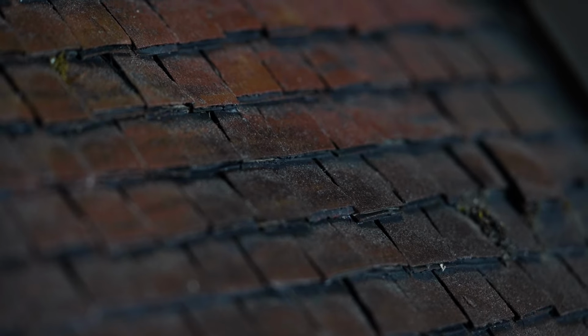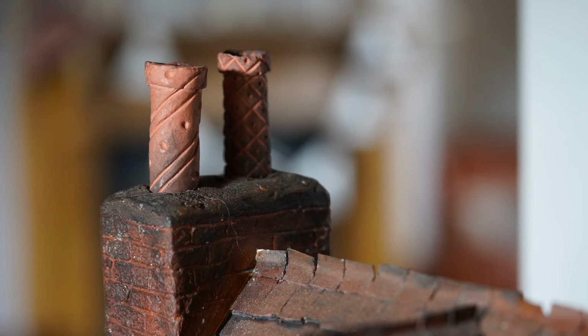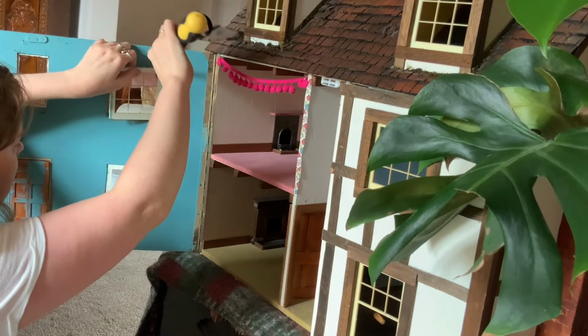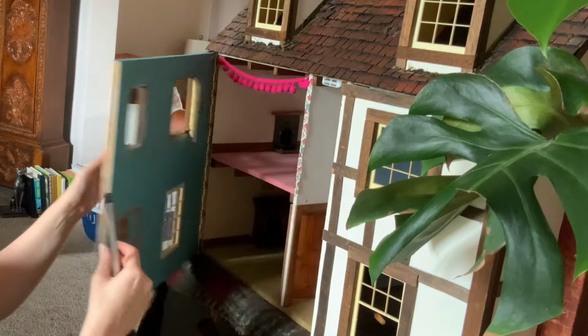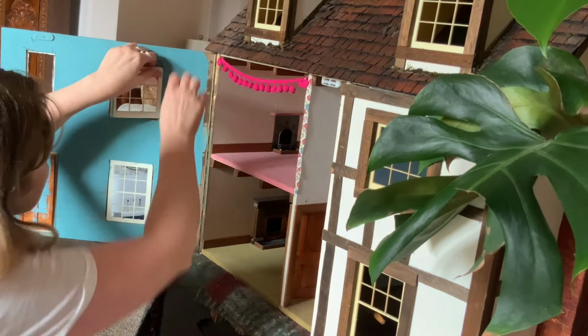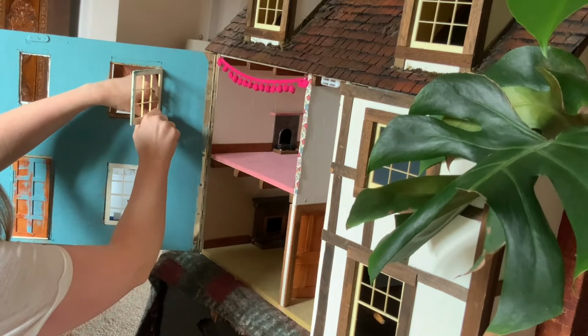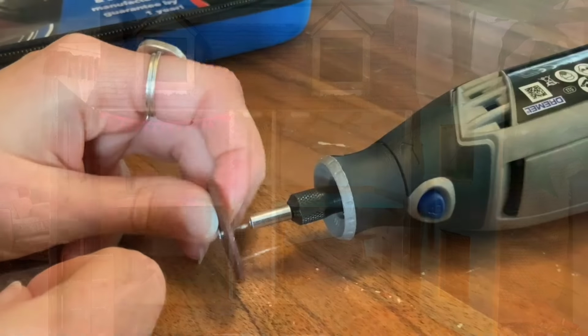I started with the roof tiles, I made new chimney pots, and I decided to take the house all the way back to the Tudor era. It was a lot of work, and it's still not finished. And I don't think it'll ever be finished, because I love it. I've made something new for the doll's house every week since August 2023, and I don't intend to stop now.